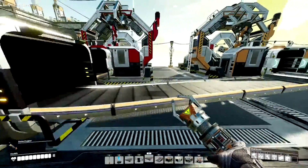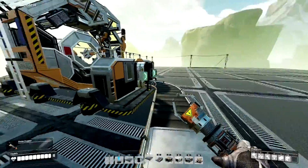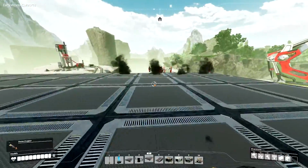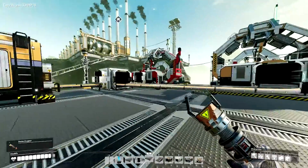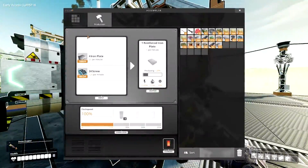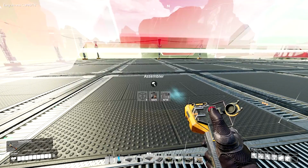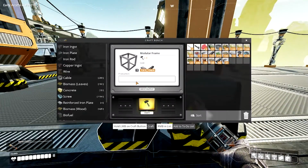So we already got three, look at that. Now it takes, what, 12 seconds to make one? That kind of sucks, but that is all right. So what else can we do right now? Let's see. Production. I can't make an assembler because I don't have modular frames.